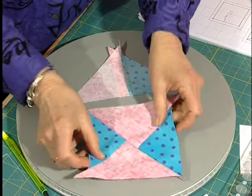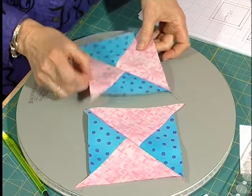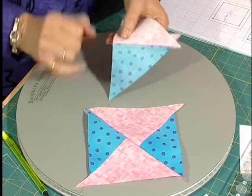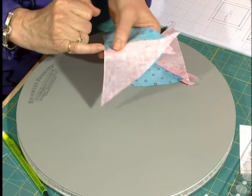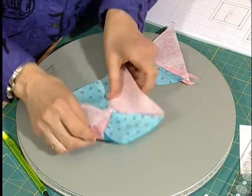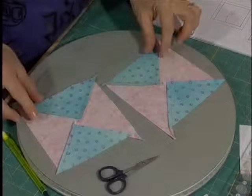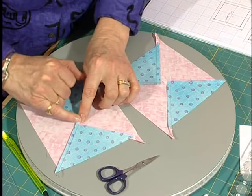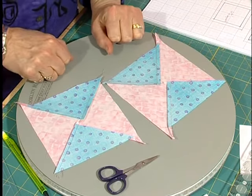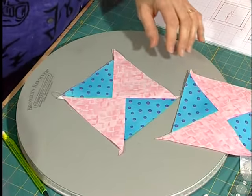And I end up with 2 units like this. Now, all I need to do is make a little snip here and here, and then I'm going to press them from this side so that they both lie flat like that. They're pressed now, and you can see where I just snipped the fabric to the line there. And now I'm going to turn them over and cut my four flying geese units with the template.